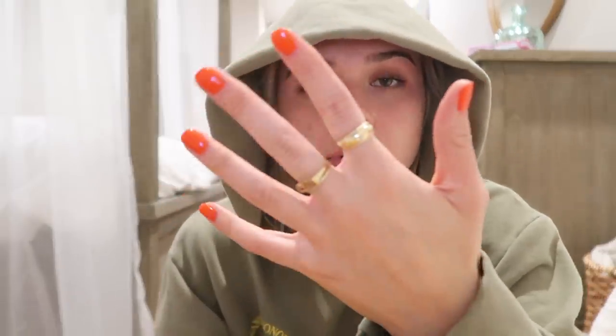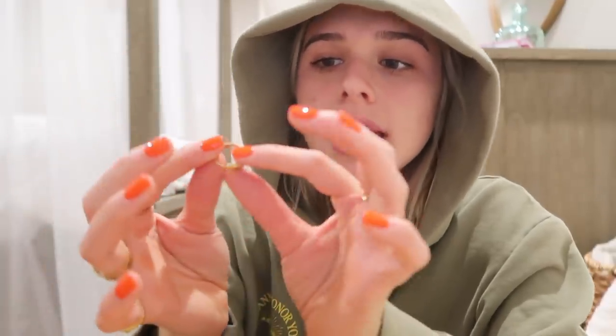One I left in the kitchen, but this right here is from Mejuri and it is their Boston Dome ring. They sent it to me and I'm so excited about this ring. It is beautiful. It's 14 karat gold.